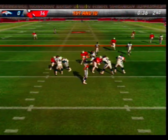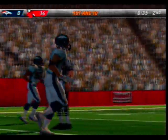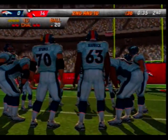Check it. Here I go. Fakes the throw. Throwing. Incomplete pass. He won the battle at the line of scrimmage and forced a bad throw. Every quarterback needs a little time to look over the field. There we saw a defense who wasn't given any time at all.